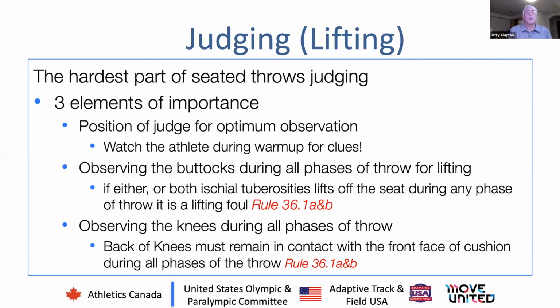If you're running a seated throws pit, or you're an official that's watching some element of that, watch the athlete when they're doing their warm-ups. That's going to clue you into exactly what's going to happen when they're throwing competitively. You can use that information to say, well, gee, it looks like their left buttock is lifting up every time they throw during their warm-ups. Maybe I better go over there and watch from that angle so that I can maybe see that happen when they're throwing their competitive throws.